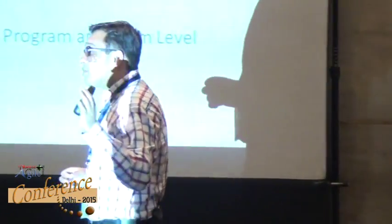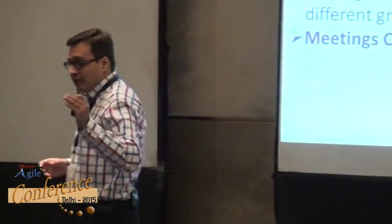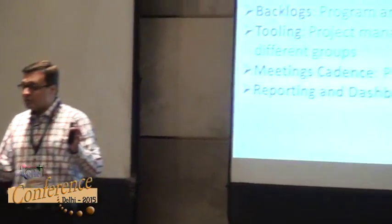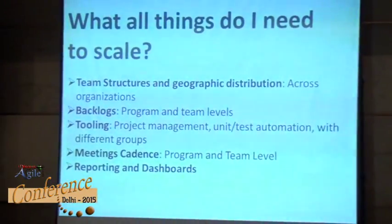But now you're talking about the program level. So there has to be a cadence for the program level meetings, there has to be a cadence for the team level meetings, what those meetings are. Reporting and dashboards. When you're working on the program level, you really, really need to make sure how you're reporting things are, right? How you're reporting the things, how the dashboards are.